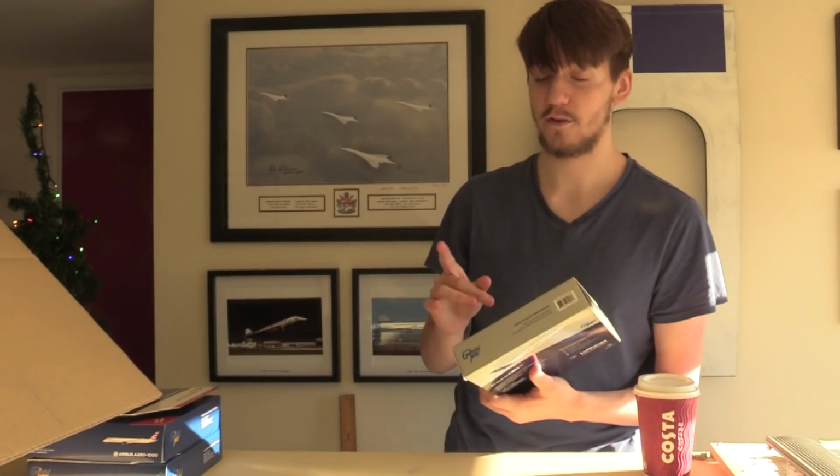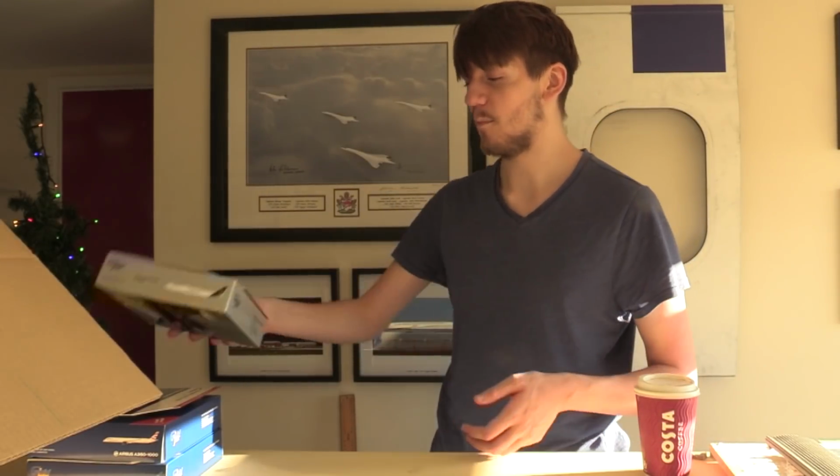It's another Lufthansa plane. I do have quite a few Lufthansa planes, and I just wanted to complete that fleet. And also on top of that, I've gone on a trend of buying every wide-body aircraft that Gemini Jets produce from Lufthansa. The only exception to that is the A380. But yeah, this is going to be a pretty cool model, and I can't wait to unbox this. But without further ado, we'll move on to our next model.